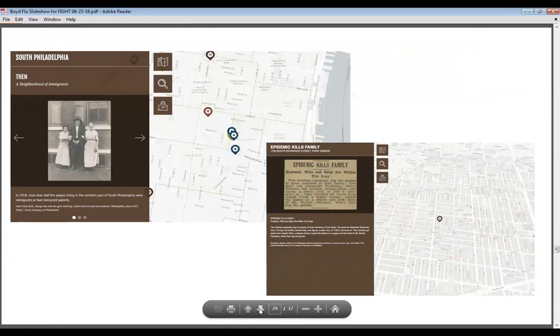And in each of those, we're focusing on a different ethnic group. For South Philadelphia, it's the Italians. For the Graduate Hospital, we're going to be talking about the African American community, both the longer established community and the recent migrants coming up from the South in the first wave of the Great Migration. For the Brewery Town neighborhood, we're going to be talking about the German American community. And for the Kensington neighborhood, we're focusing on the Irish community.